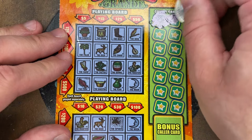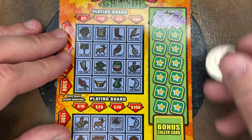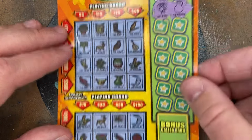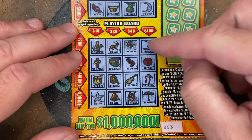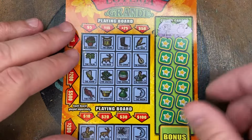We have a rose and a pitcher. No rose and no pitcher on the top. Let's check the bottom. No rose, no pitcher on the bottom either. That's not a great way to start.